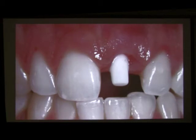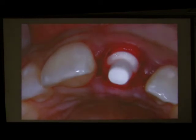Yes. Now, while you're placing the implant, you have interproximal shape, lingual or buccal shape. How do you place it so it screws in? Exactly. Yes. Let me show you the extraction socket. This is the extraction socket.